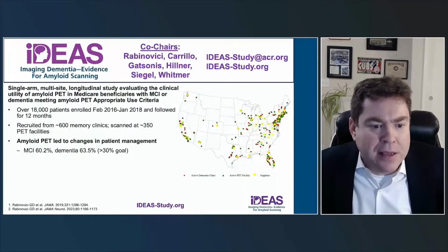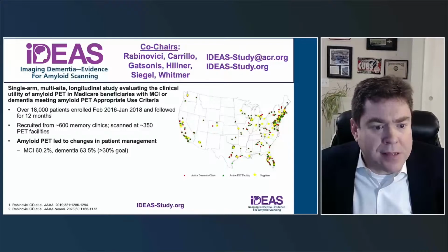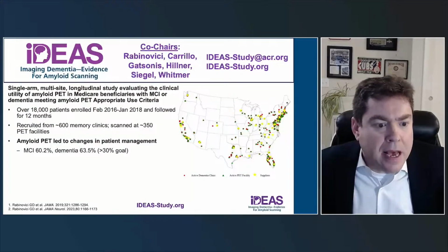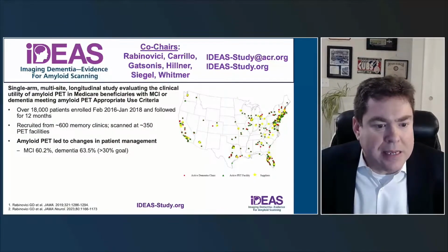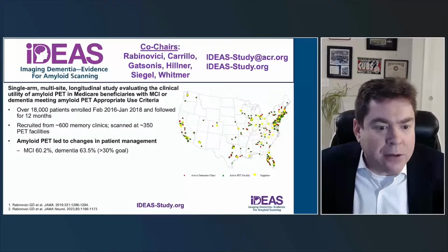MCI or dementia. This included changes in the prescription of drugs specific for treatment of Alzheimer's disease, like cholinesterase inhibitors or memantine, changes in the use of drugs that are used to treat other causes of dementia or dementia risk factors, and changes in how patients are guided about safety and future planning. Our goal in this study was to see a change in management in at least 30%, and the effect we found was more than double that.